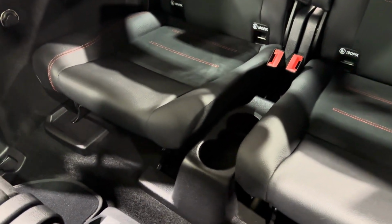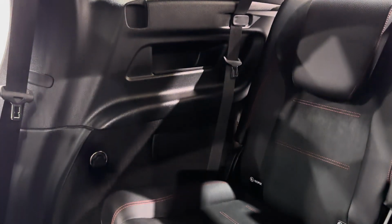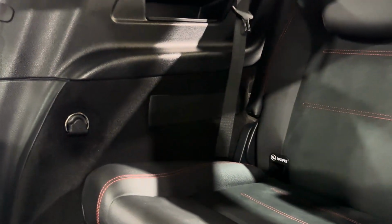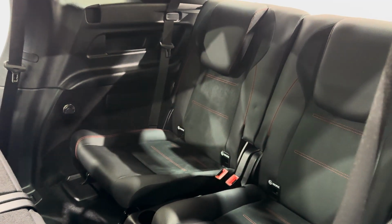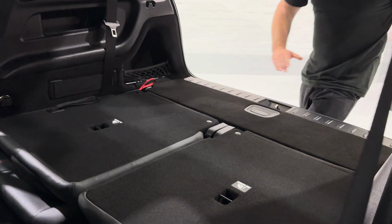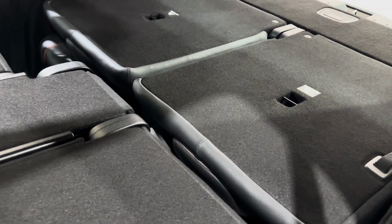So I'm just going to show you, got some cup holders that will put the headrest down on there, seat belts in the back, all the door cards at the side, and this side as well. And if we pop the seats down in the back, so we can put the seats then back to there.